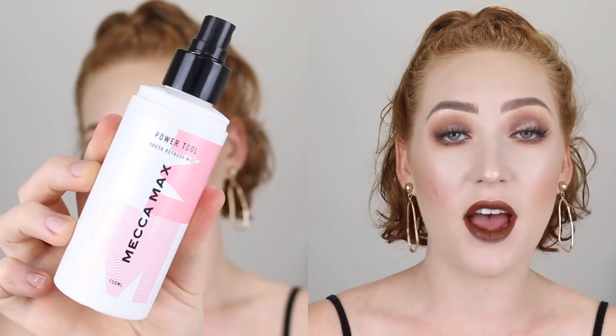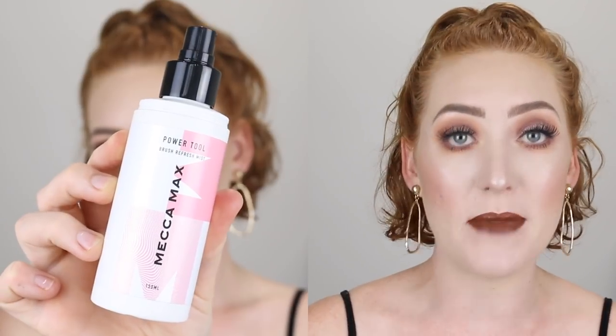Next, I have the Mecca Max Brush Refresh Mist, and I love using this to spot clean my brushes in between my bigger cleans. If you need a brush stat, but it's got gold shimmer all over it, this is when this product comes in handy. You just spray it onto a little cotton pad. I don't actually have any around at the moment. And then you swirl the brush into it and it instantly cleans it, and it only takes like a minute to dry. This comes in handy for me all the time, and I've already repurchased.